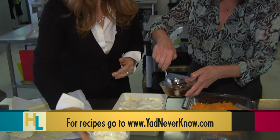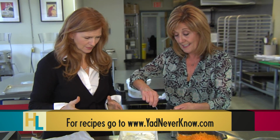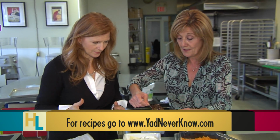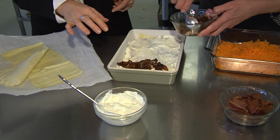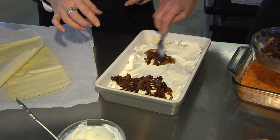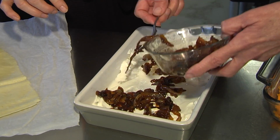Okay. Now, caramelized onions. Now these onions, all I did is take... Oh, something's ready in the oven. It was my earlier one. Oh, that smells delicious. Okay, so this is caramelized onions. This is balsamic vinegar, organic sugar.